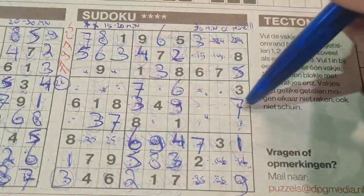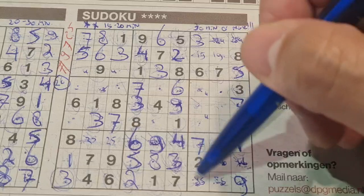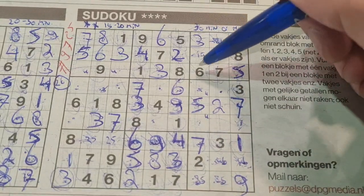Two missing numbers now in the middle row for the most one, the two is missing, the three, the four, and the five is missing, two and five. We have a two in this column, no two there, two should be here, and a five goes there.